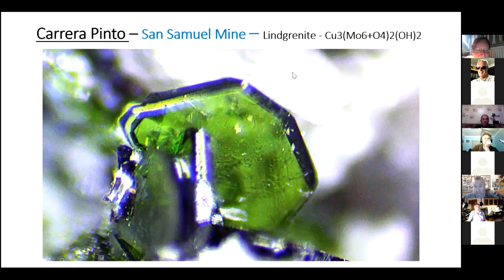And then moving south again, we come to Carrera Pinto, which is famous for lingranite, copper molybdate, that's also found at Chuquicamata, which is a type locality. But in actual fact, it's probably the best site for it, lingranite. Small, again, 1 millimeter, 2 millimeter plates, a bit like torbernite or a green wulfenite. It is associated with a recently discovered mine, so if you have a specimen of this, you should check it because there's little brownish elongated crystals of huenite, another molybdenate mineral that was discovered, and most lingranite specimens usually have some of that with it.